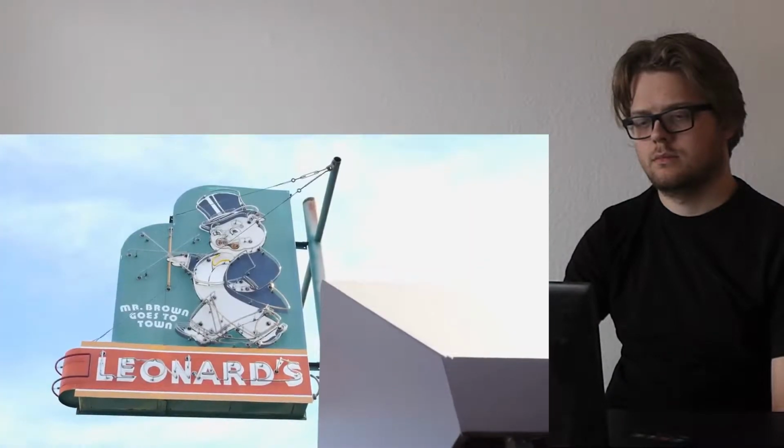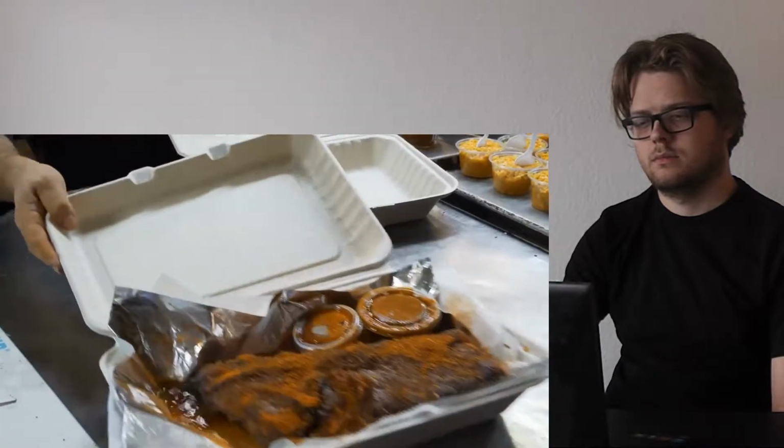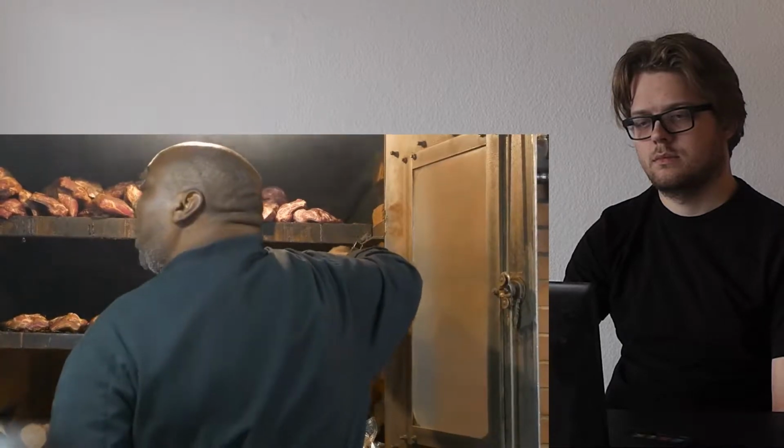Ribs. First up on our list is Leonard's Pit Barbecue. Leonard's is open at night. And we're raising money for St. Jude. These are perfect ribs. Now three or four meaty sides to brown off. As long as we cook it, we always do this.